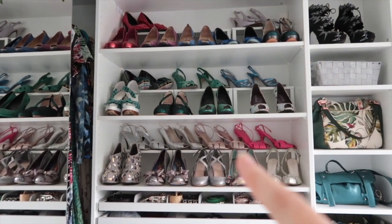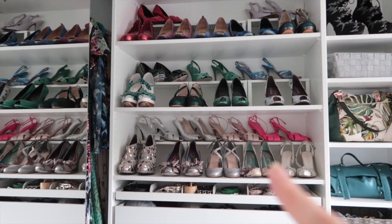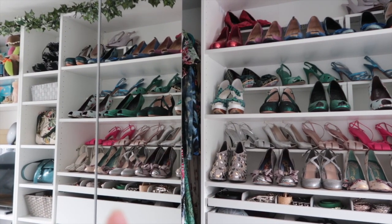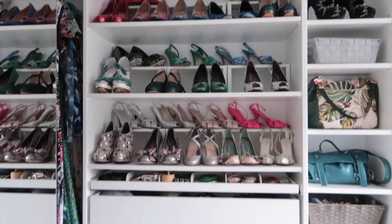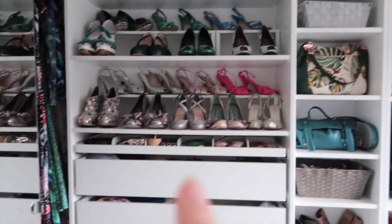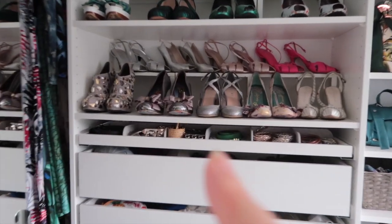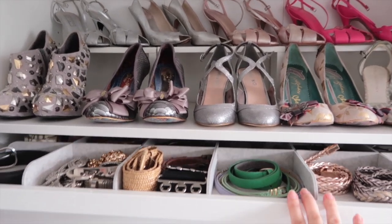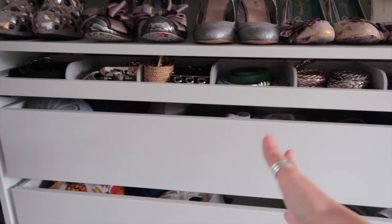So these are the Pax wardrobes. This one is 1 meter wide and it's 35cm deep. These ones here are 55cm deep. I think I have that right. I went for wardrobes here rather than bookshelves the whole way across because I wanted to have drawers. So I have one of their accessory drawers with all of my belts. This is my lingerie drawer, so I won't show you that one.